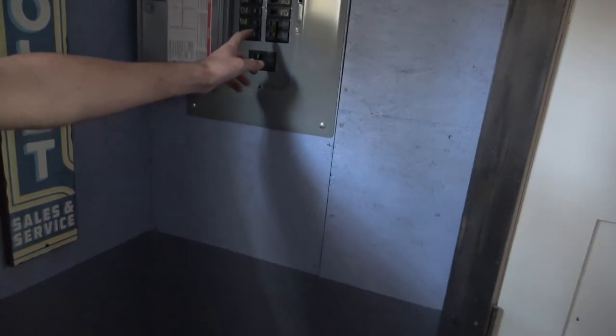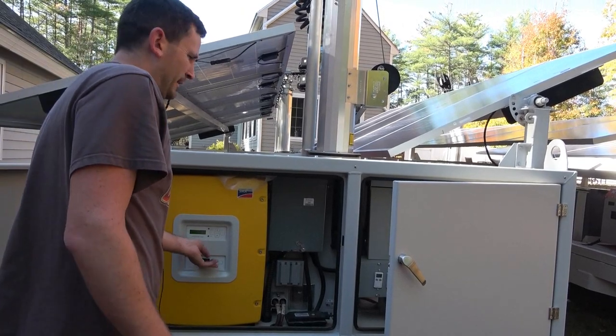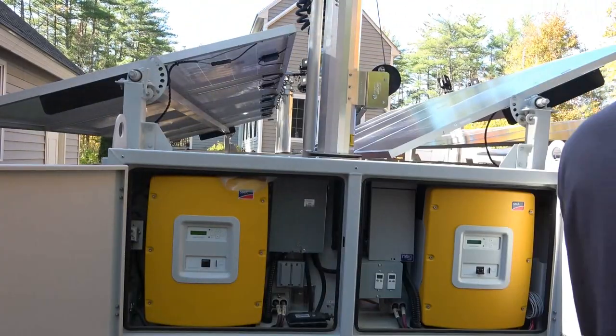Now I'm going to turn back on the breaker for those outlets. So now when we fire up those inverters, the garage should be on, should fire back to life. Ready for success or hilarity? Either way is fine.